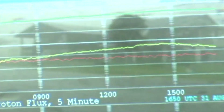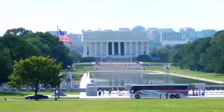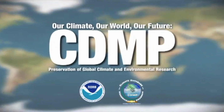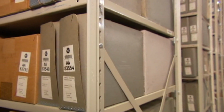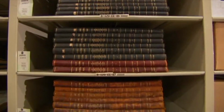It helps us make informed decisions based on exhaustive scientific observations, enabling us to act responsibly rather than react hastily, and to create the kind of future that allows us to protect both our environment and our economy. But some of our most valuable assets are not in digital form, making them difficult to access. Even worse, aging documents and fragile photographs are extremely susceptible to damage, endangering the irreplaceable information they contain.